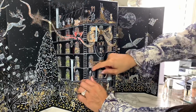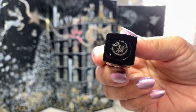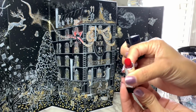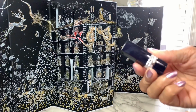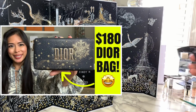Okay, here's 9. Number 9 is the Rouge Dior 999. This is just a bright red lipstick. I think I already own several full sizes of these. I think this is in the lipstick set that I get every year. I'll include a link, but yeah, I love those lipstick clutch sets that they have.